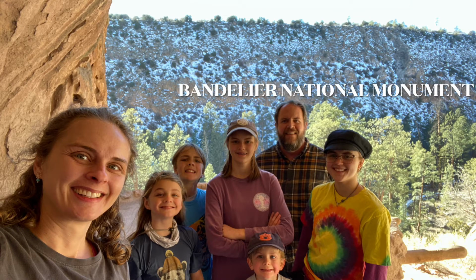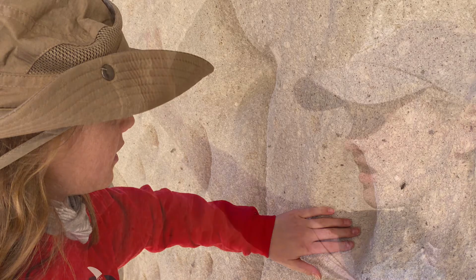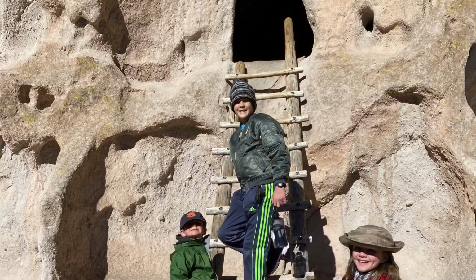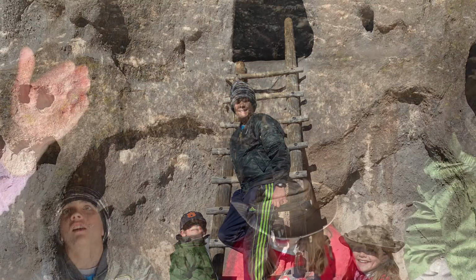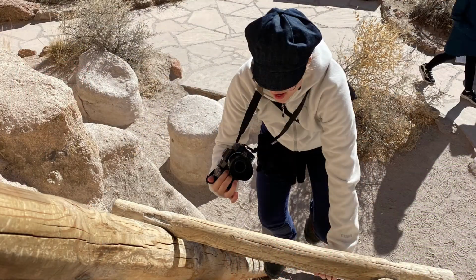So Bandelier National Monument was lots of fun, wasn't it? Yes, it was. We really enjoyed the texture of the rock. It's tough. Yes, and it's not tough. You touch it and it crumbles in your hand. So that's why there are so many caves, as you can see in the pictures, because they could chip it out very easily with other harder stones.